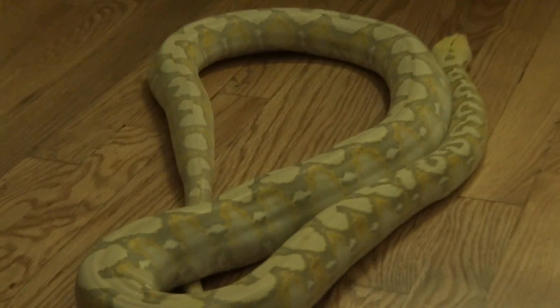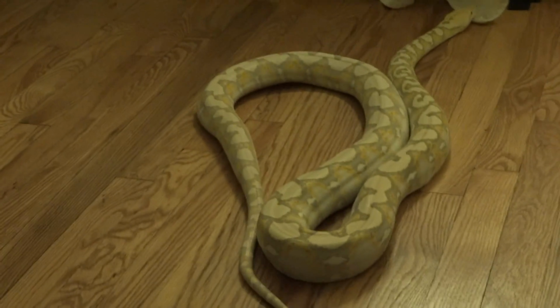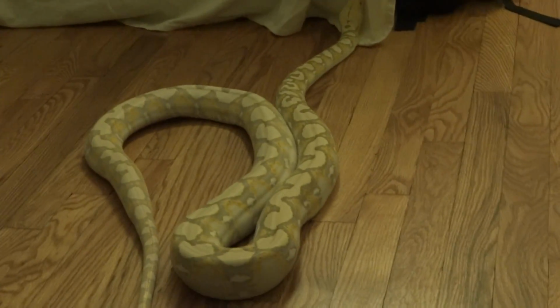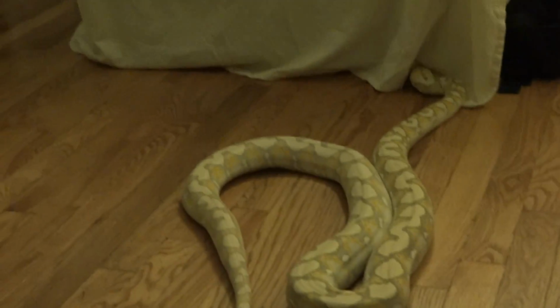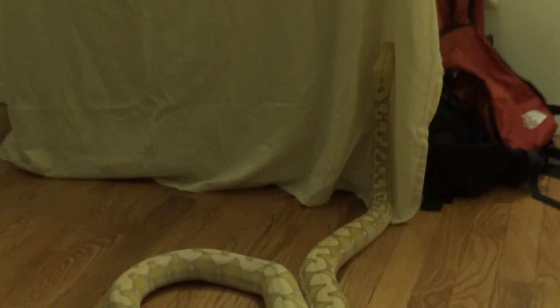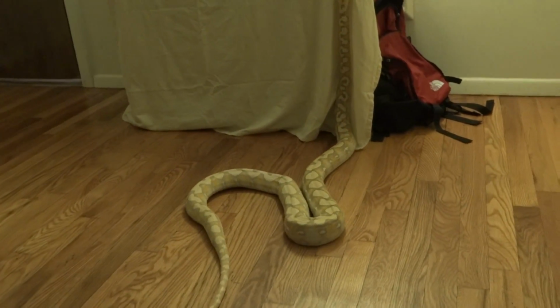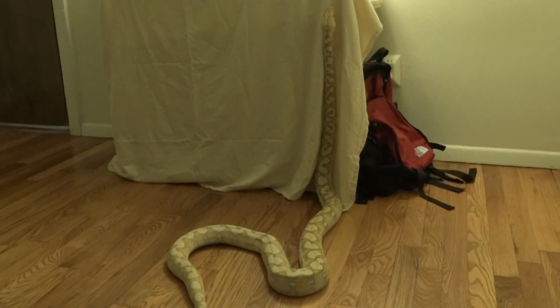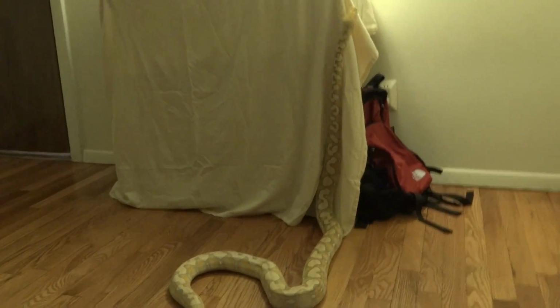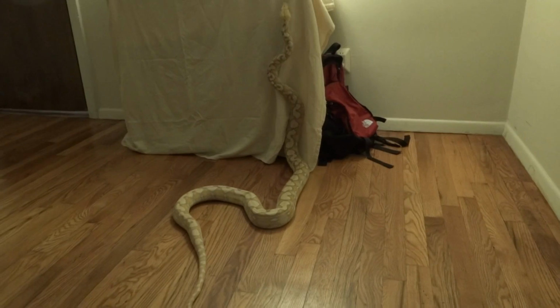And hopefully this next year she puts on some size. I know that they really hit growth spurts from first to second year, only because the food items that they're eating provide much more protein than baby wiener rats or pinky rabbits. They just don't have a lot of protein. So when they can start taking down larger items, they're getting much more protein in their diet.